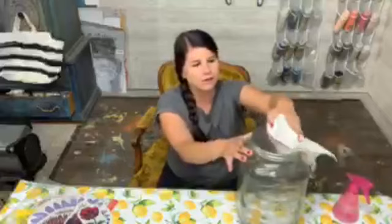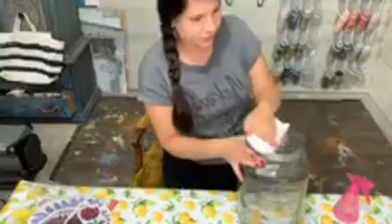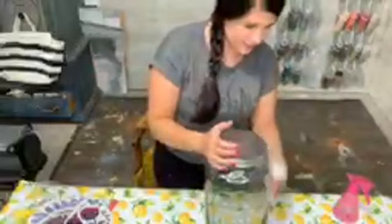I almost feel guilty. I'm cleaning off whatever my daughter must have drawn on that years ago. But I was thinking of using it as like a big vase for big hydrangeas or something. Transfers, Pat wants to see transfers.